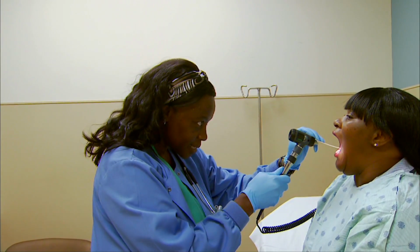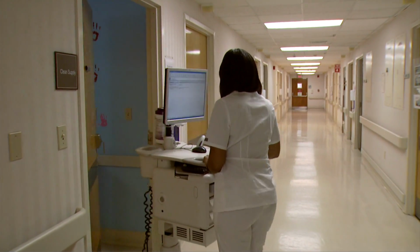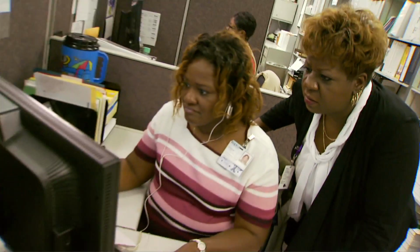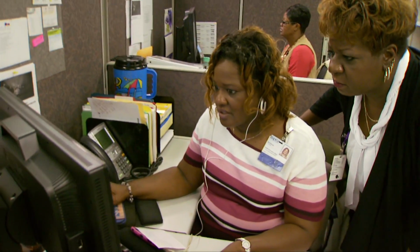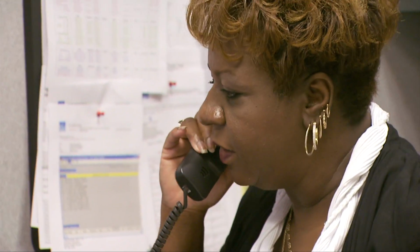My first love is nursing, but I have the heart for it, I just don't have the stomach for it. And the next best thing, as far as patient care, was to make sure that their records were protected. And that's the whole concept of health information technology. It's all about trying to take better care of the patient. You know, it's a continuum of care. If you go from one facility to another facility, you really need to be able to access those records in a timely fashion so that you can give the best care that you can to the patient.